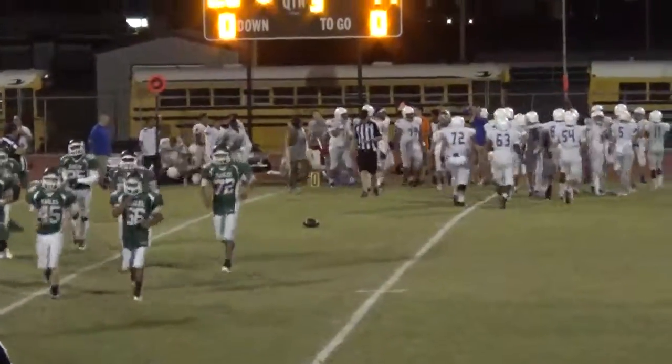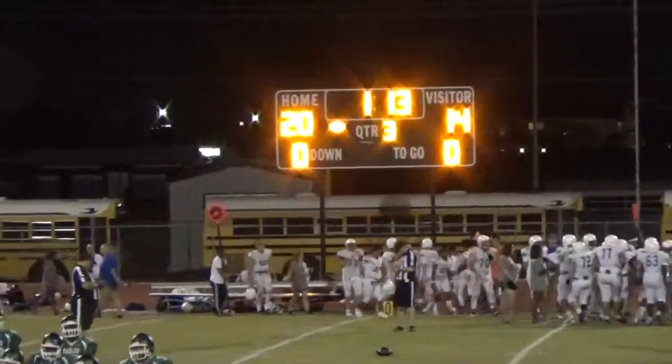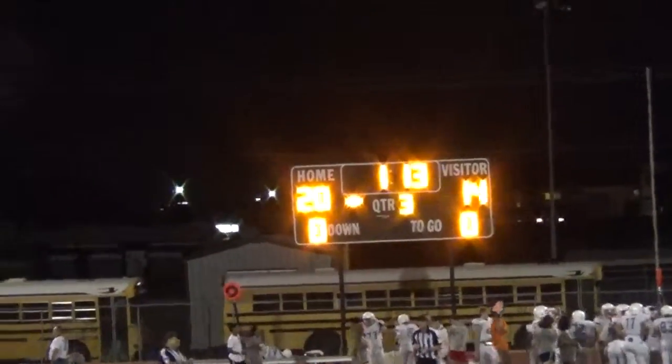They had first of the second half. They had 24 people on. They had 22 people on. What are they doing? They were gonna punt. They decided to change their mind and were gonna punt.